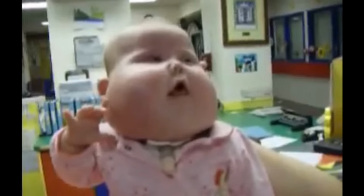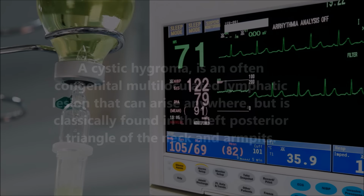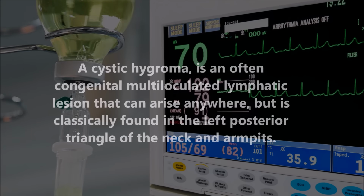What is this, Jennifer? Goiter. No, it is not a goiter. It's a cystic hygroma. What do we have next?